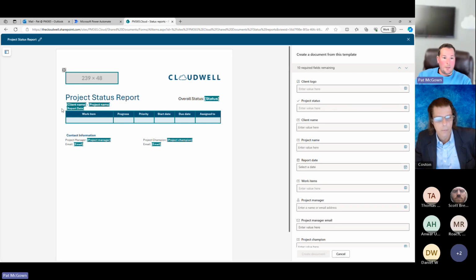Some other things I really like about that. Below that, we've got contact information, right? So who's the project manager, their email, and then project champion and email. So a very basic, simple status report, but I really wanted to use this as an example of the different types of fields you can configure, and then the flexibility, how relational columns work, and so forth.